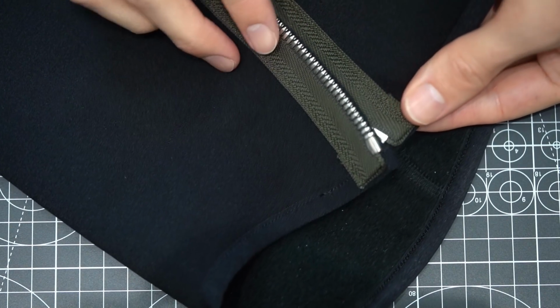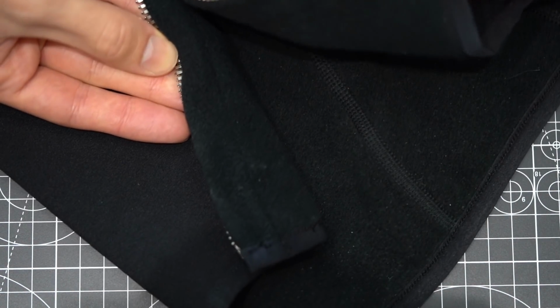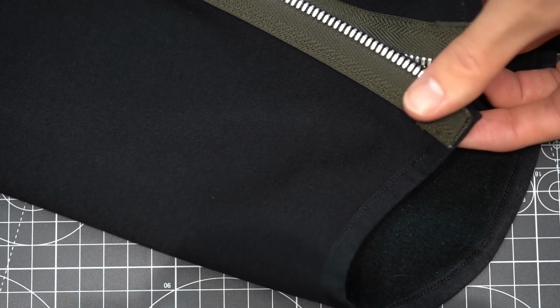Number one question, doesn't the zip get annoying going in front of your face? Actually no, because luckily there is a fleece backed section which covers the zip, so although you can feel at the top of your nose the zip a little bit when it's done up, it's not really uncomfortable by any means, so yeah, that's all fine and good.